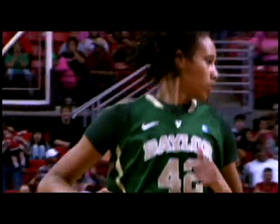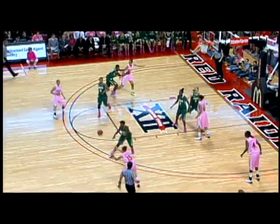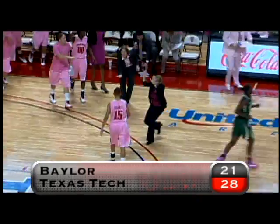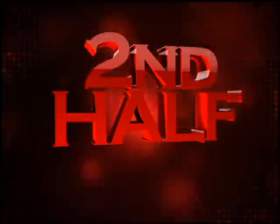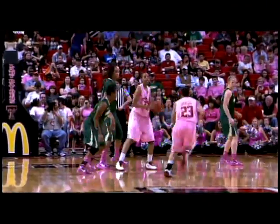The sophomore with 15 points to pace the Bears. Lady Raiders with a 26-16 edge in points in the paint. Here Kelsey Baker posting up with a block one-on-one with Madden, and the step through up and under as good as Tech enters the break up by 7, 28-21. Backcourt duo of Smalls and Casey Morris combined for 24 points.